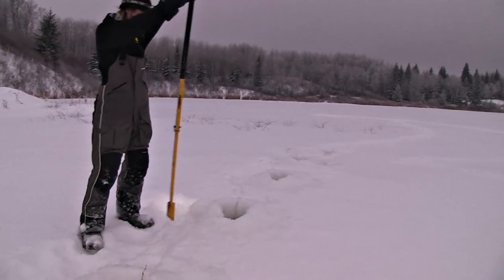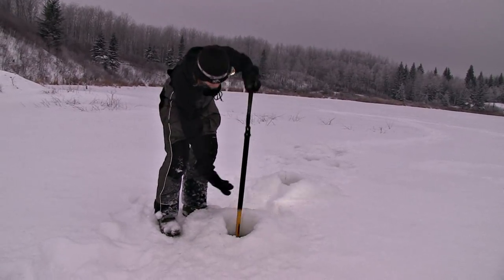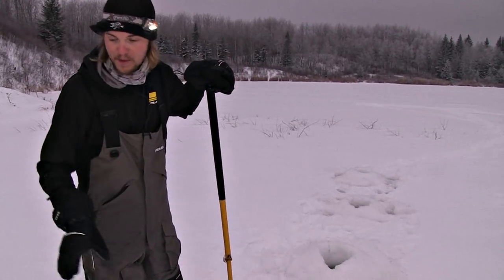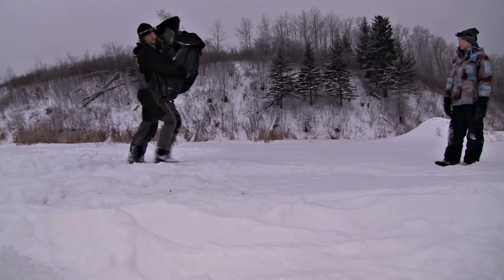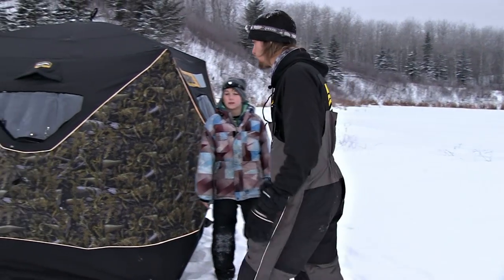So it's absolutely flat here. And now watch what happens when we get there. All of a sudden, we've come up, it's 2 feet shallower. So we're gonna set up right here, bridging that gap, and then we're right on the contour. Definitely a point of interest. And let's put the shack right over top of where we're gonna put that hole. Okay, right, let's do it.